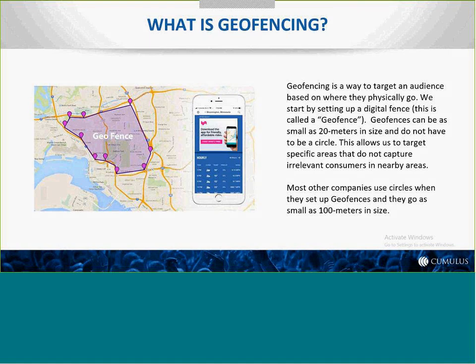And one of the differences is that most companies usually use a circle as the geofence, so they can't really get specific in terms of the shape. And the problem with that is if you target a real specific area, like the San Diego Zoo and the area around it, and you just use a circle, you're either going to have to cut out parts of the geographical area that you want to target, or you're going to have to expand it, and then you'd be targeting people that aren't relevant, they're not actually in that space they're trying to reach. I know that a lot of companies go down as small as 100 meters in size, but we can actually get much smaller than that, which allows us to target much more accurately.